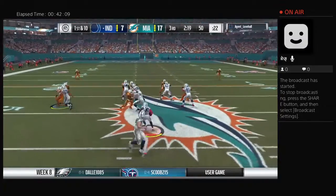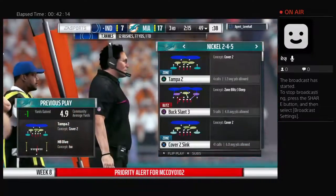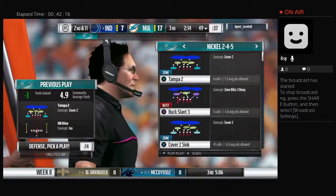Rolls the lone man in the backfield. And he'll get it up the middle. And that play will go nowhere. Losing yardage back near midfield at the 49.